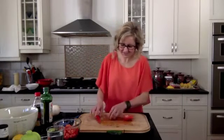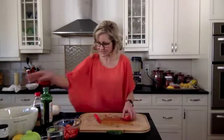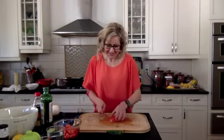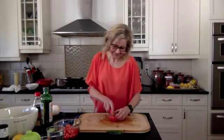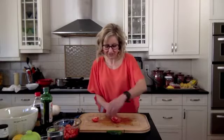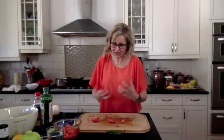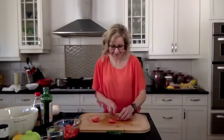I'm just taking out this little, looks like the core of the tomato. I'm just taking it out. And you can see, where was I going with that? I was talking about cooking being a muscle. The more you practice cooking, the more your skills become a little bit more automatic.